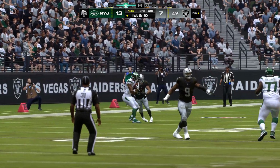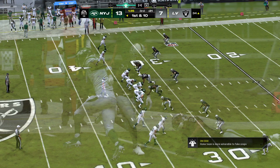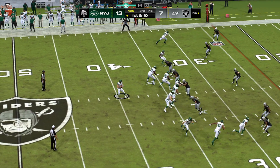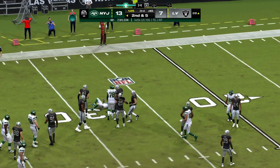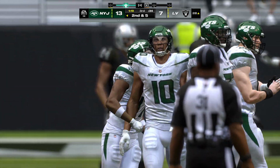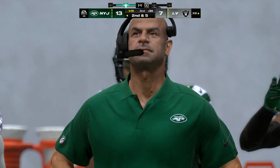Now that was pretty. They executed that curl route versus zone coverage, and that changes things a little bit because against man, it's often a tight curl, a sharply run route. Against zone, you're just looking for that open spot, that dead area, so you may curl it a little bit wider just to get to that place. And usually a tight window. He fired a bullet in there for the completion. A gain of 5 brings up 2nd and 5 at the 28-yard line.